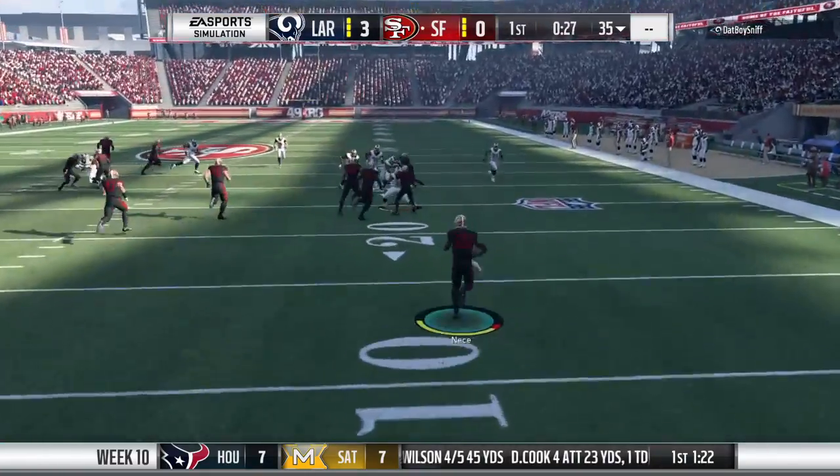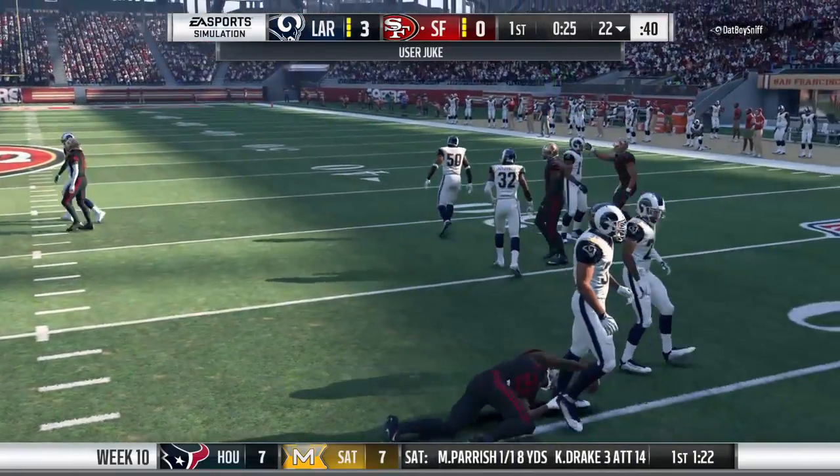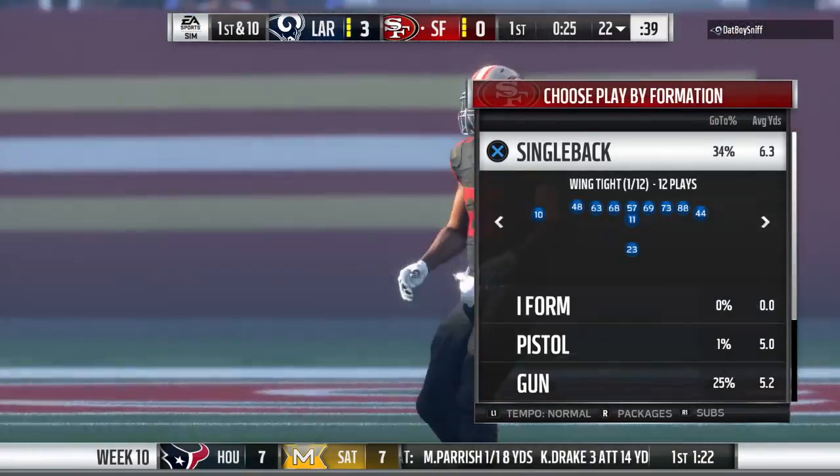This will be taken in at the 1. And he'll get it up past the 20 to the 22-yard line. And San Francisco gets set to go here.